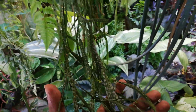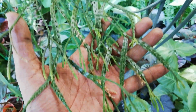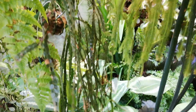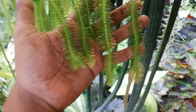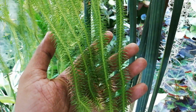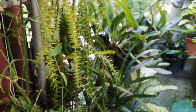This is Episcias. I think the names are constantly changing, so I'm not very sure what they are calling them currently. But the common name, I'll just call them tassel fern. I lost one variety. I think it's because somehow it was too wet and it didn't stabilize. Some of it is just too sensitive, so I'm just focusing on the ones that are stable and hardy.